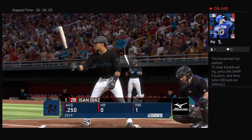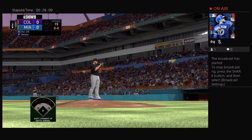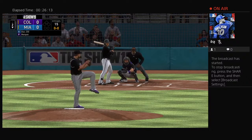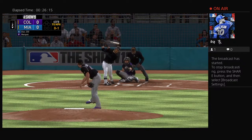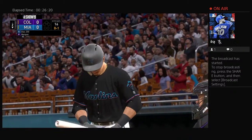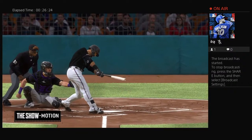Stepping in, number 1. He readies for his first plate appearance. Marlins, the second baseman, number 1. First offering on its way. Way behind that pitch. It's 0-1. Yeah, Matty, he's very late on that first pitch. I got to think he was guessing off speed.